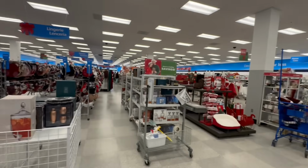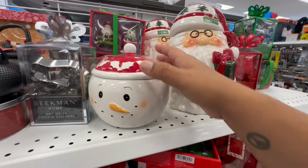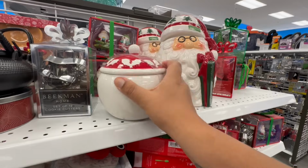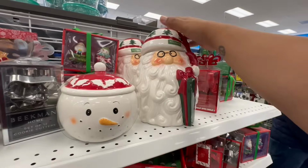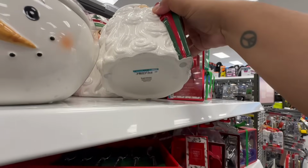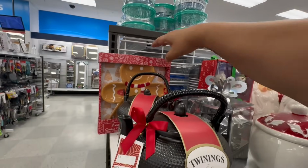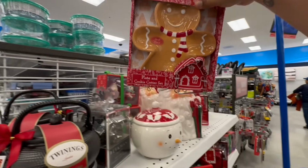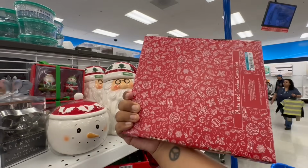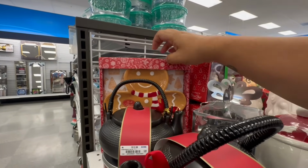So let's keep looking for more amazing deals. And look, this is a new cookie jar. How much is he? This one is, wow, $6.99. That's an amazing price point. And they have these new Santas, the Nerdy Santas. These are hand painted and they are $12.99. How amazing. Oh, what's this? It's hiding. Oh, this is cute. The little plate and cookie cutter. How adorable is that? It is $6.99. Not bad. Actually, that's a really good price point.